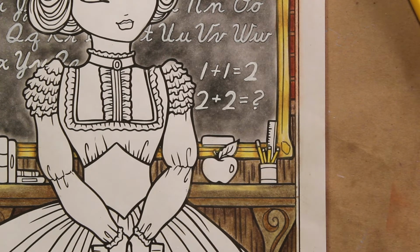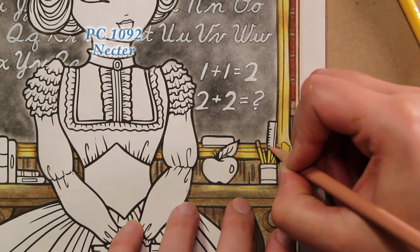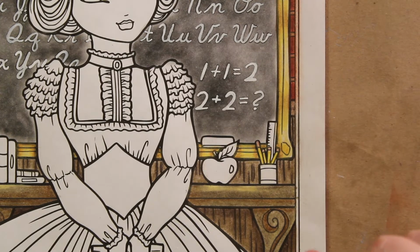Then let's grab a pink and do the erasers real quick. So I'm just going to grab Nectar. Put a little pink on the ends of them. Great, now they look like a good number 2 pencil.